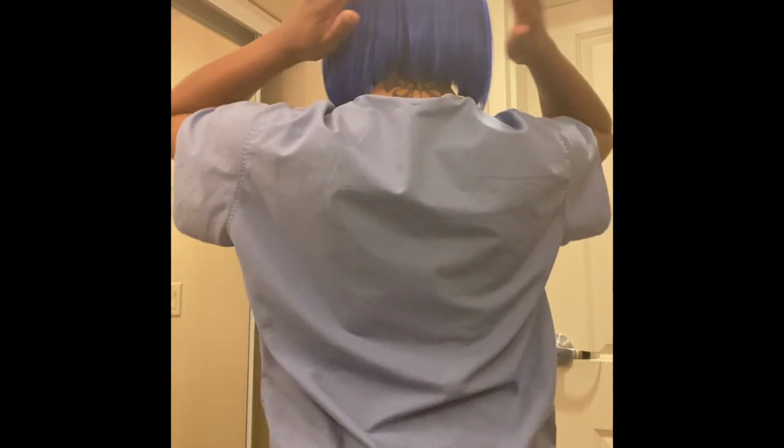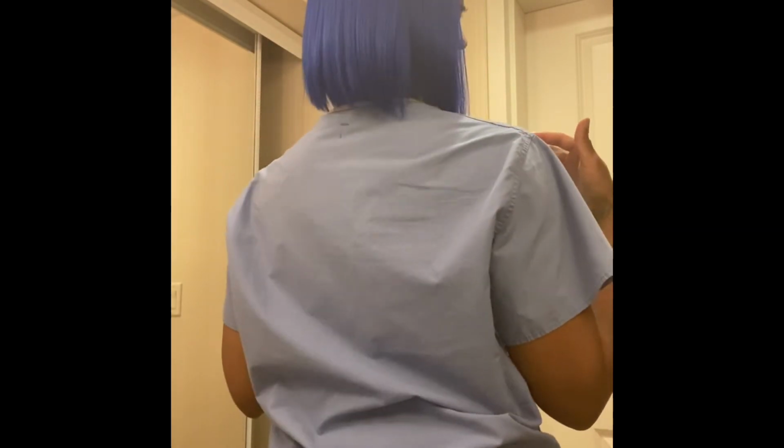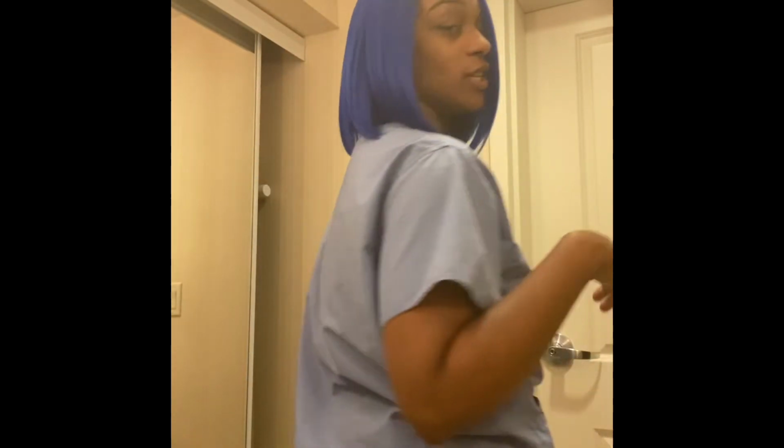I'm gonna turn around and I don't know how the back is looking. It's probably a little uneven. I just automatically assume that about wigs now, that it's uneven. I gotta cut them, because most of the time I do. I just threw this wig on, so I'm gonna see if I can get somebody to help me cut it this time, if it needs to be cut, once I look at the back of it. But yeah, that's how the back looks.